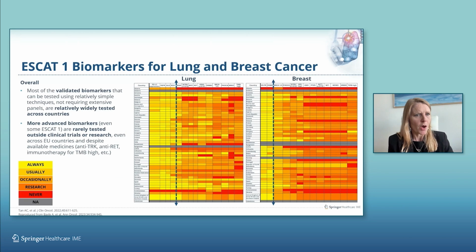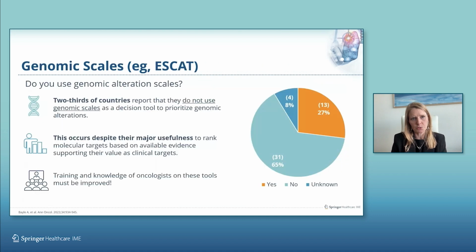So overall, most of the validated biomarkers that can be tested using relatively simple techniques, not requiring extensive panels, are relatively widely tested across all countries, as you can see with the dashed line. But more advanced biomarkers are rarely tested, even if they are ESCAT tier 1, outside of clinical trials and research. So that really defines an unmet need, and again, we are in Europe.